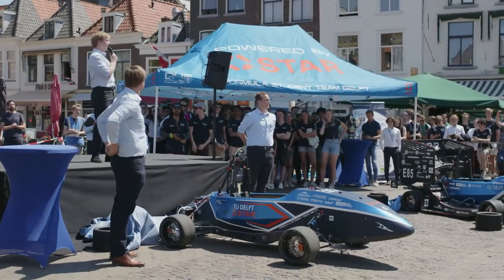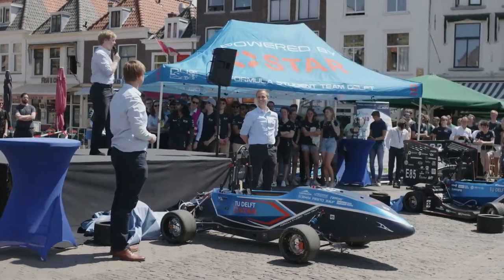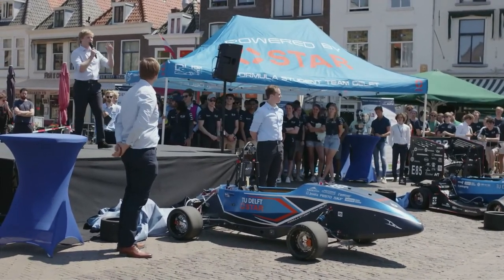Wow, wow, wow. An absolute beauty of a car. Of course, not finished yet, but definitely she will be in a couple of weeks. But she already looks amazing without the aero, in my opinion.